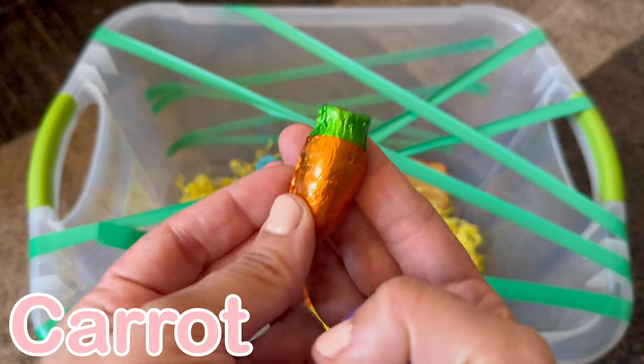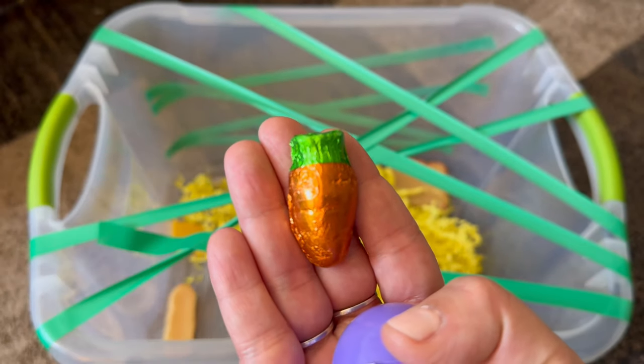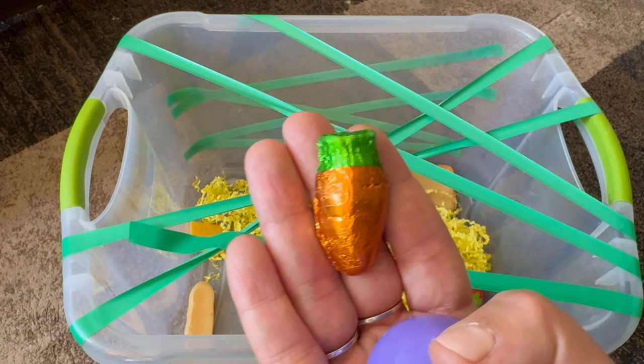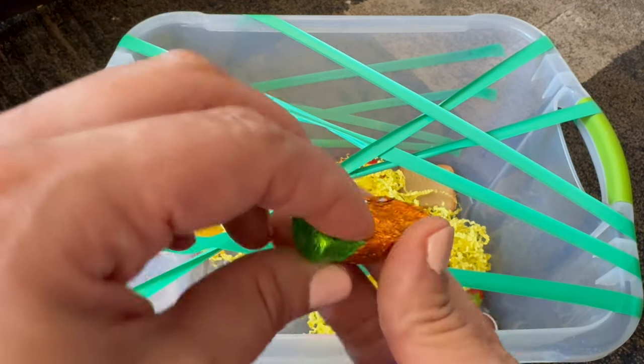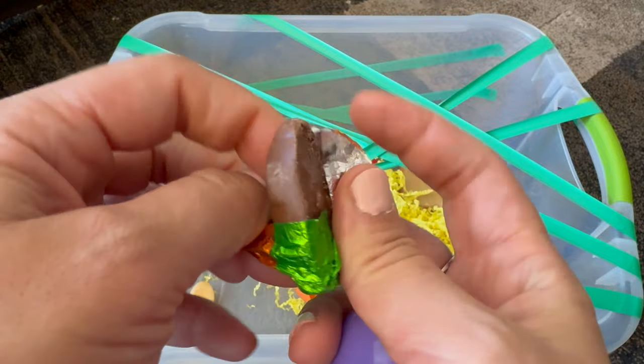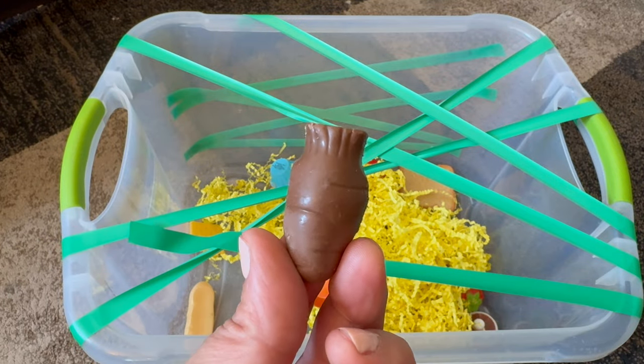Wow, it's a carrot. Oh, and it's a chocolate carrot. Yum. Oh, I love it. Let's open it up. Oh, look at that. That looks so tasty. Wow, what a fun game. Thank you for helping me rescue all the eggs. There were 10 eggs all together.